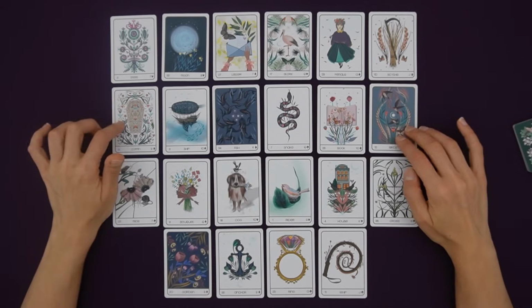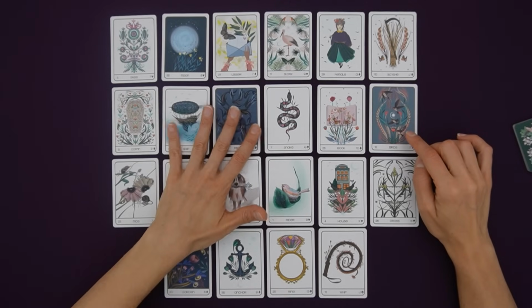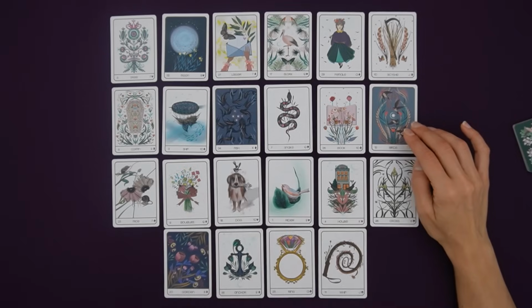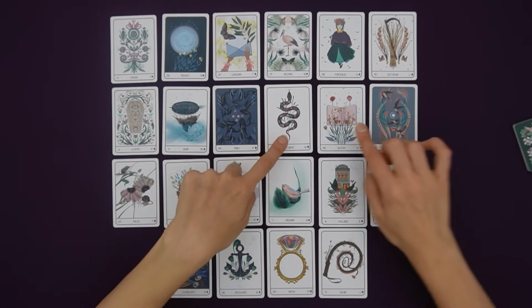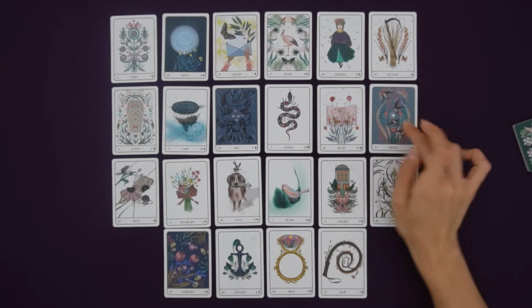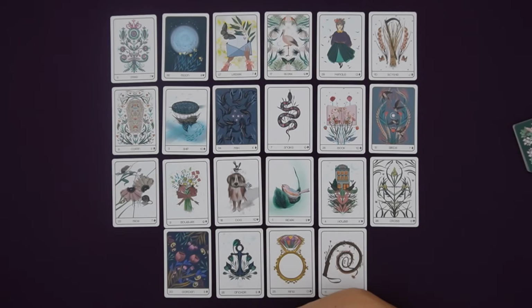In the second row, we have the coffin with the ship fish, which is great for money, and the snake, book, and birds. The snake is another silent card, and with the book, it can be a combination of secrets, but the bird on the other side of the book definitely suggests an announcement and the news that comes through or the communication that comes through.